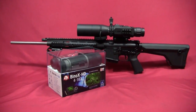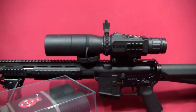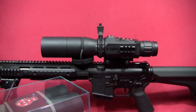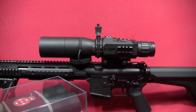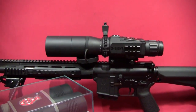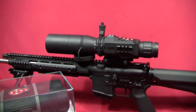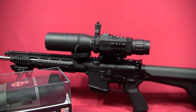Last year I completed my review of the ATN X-Sight day-night rifle scope, and this particular model was the 5 to 18 power day-night rifle scope, and I really enjoyed that rifle scope and still do. I've had the opportunity to take a few critters with it, and it's just performed great.